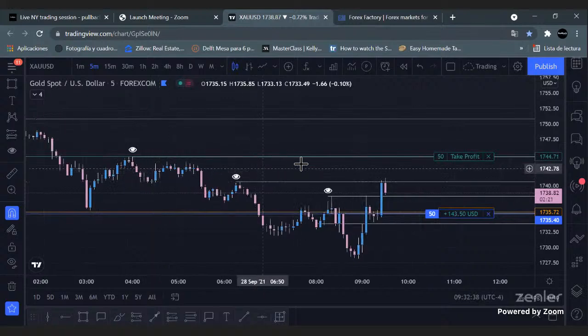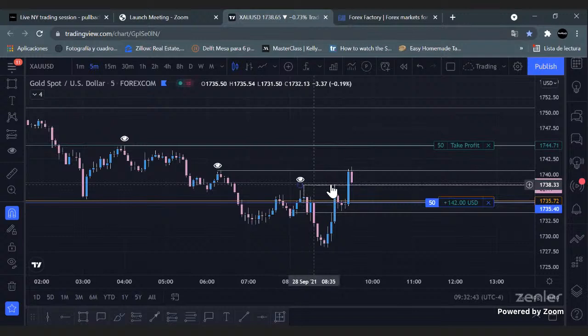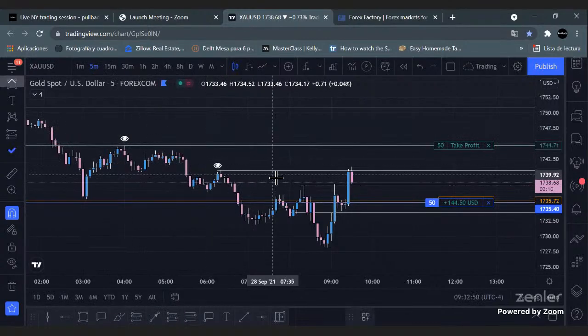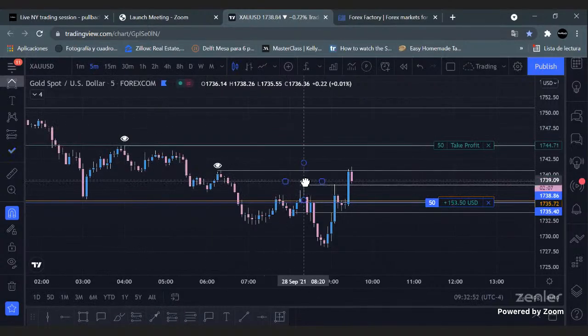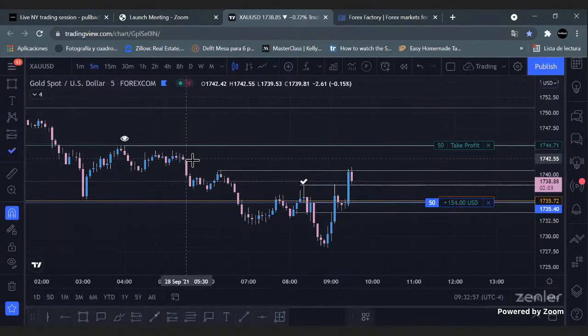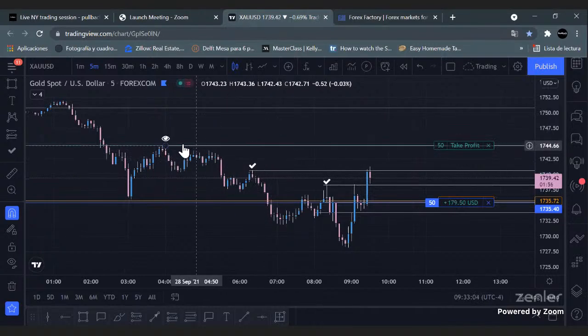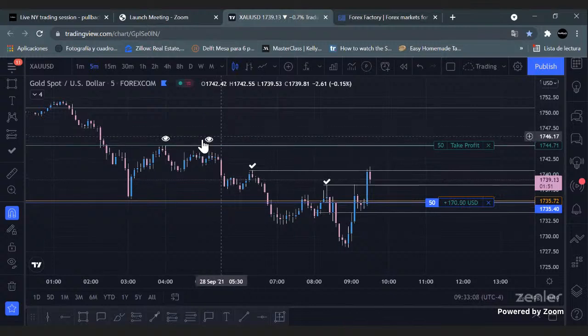Hey guys, I'm back. Yeah, we haven't done much. We swept above these equal highs, so that's liquidity that has been taken out. Swept above this high, which is also liquidity that has been taken out. So all we have left is the liquidity above here.